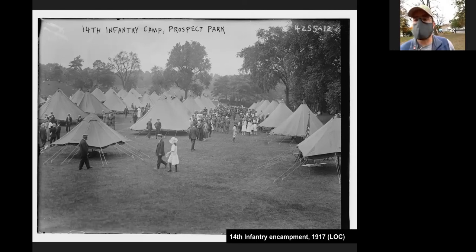So the war obviously breaks out in the summer of 1914, but the US doesn't get involved for almost 3 years. There were a lot of reasons that America eventually enters the war on the Entente side or the Allied side. In part, it was for freedom of the seas. German unrestricted submarine warfare definitely played a role and influenced the United States to enter.